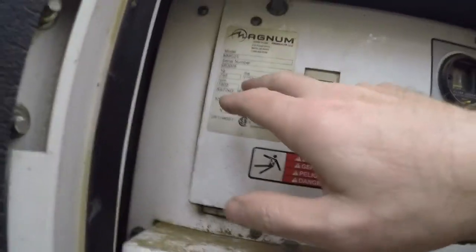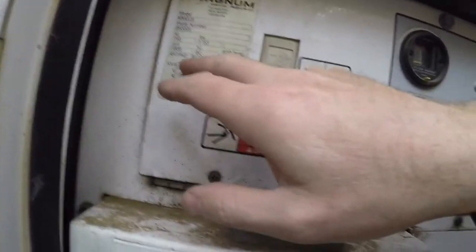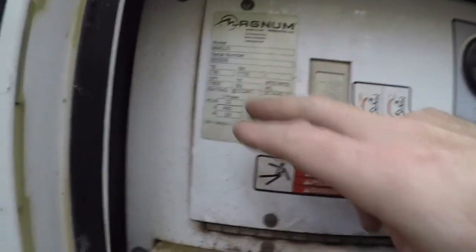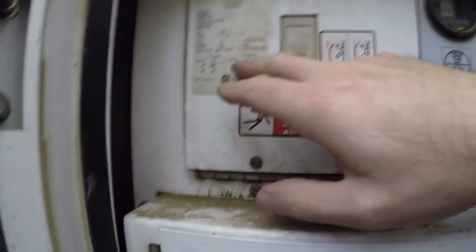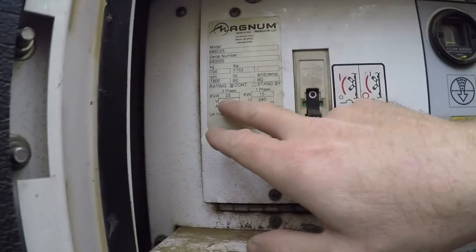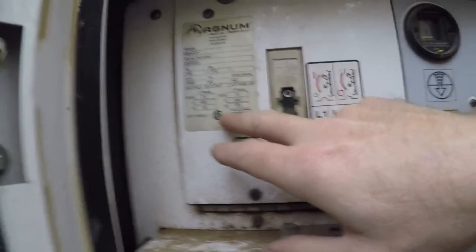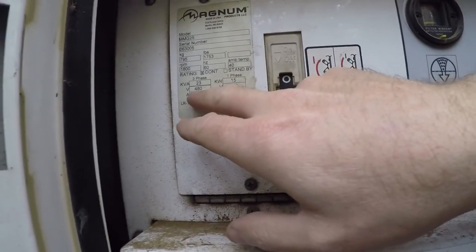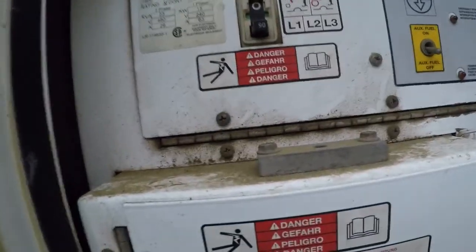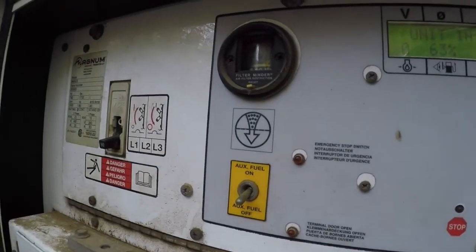Here's your rating panel. We have, okay, so it's a little less than 2,000 pounds, 1,700. Runs 1,800 RPM, of course, which helps with our longevity. Single phase, 15 kilowatt. Okay, so it possibly does three phase at 23 kilovolt amps, which is similar to kilowatt, at 480 volts, in which it said it's not wired to do 480, it's only wired to do 208. So again, I'm not real sure on all that stuff.